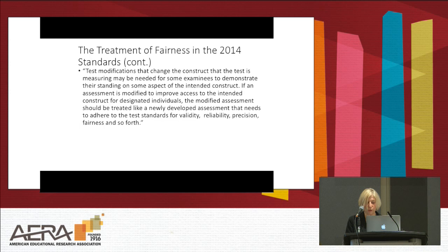The 2014 standards also provide a new way to think about modifications. I think the following statement, which can be found in the comments section for standard 3.9, is helpful in thinking about this. Test modifications that change the construct that the test is measuring may be needed for some examinees to demonstrate their standing on some aspect of the intended construct. If an assessment is modified to improve access to the intended construct for designated individuals, then the modified assessment should be treated like a newly developed assessment that needs to adhere to the test standards for validity, reliability, precision, fairness, and so forth.